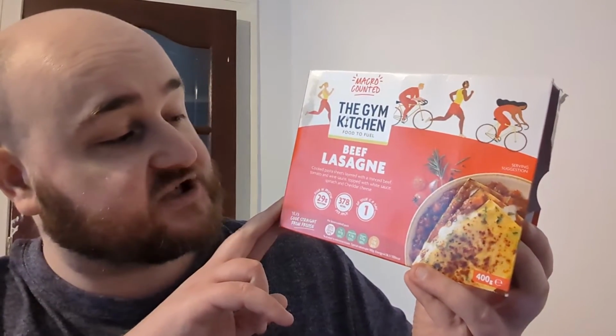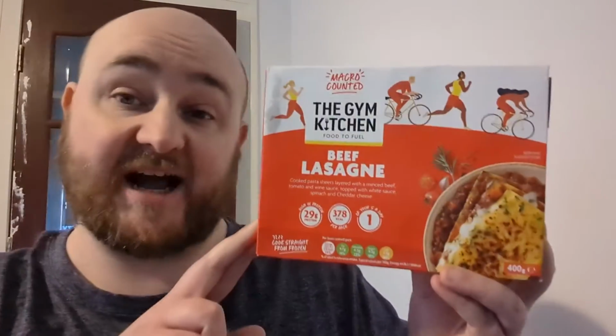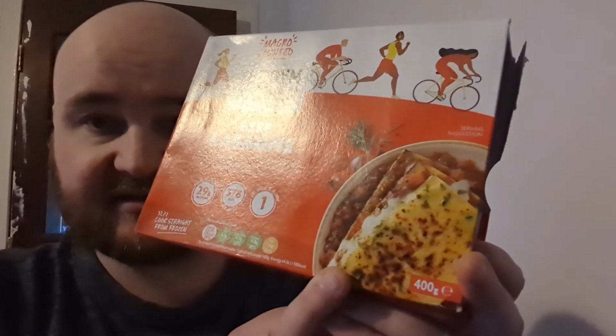It's cooked pasta sheets layered with a minced beef, tomato and wine sauce, topped with white sauce, spinach and cheddar cheese. As you can see, it has got 29 grams of protein, 378 calories per pack, and it is one of your 5 a day, so it's got plenty of veg in it, which is cool. And there's your serving suggestion: on a plate, cooked on a plate. Yes, that's how I like my food.